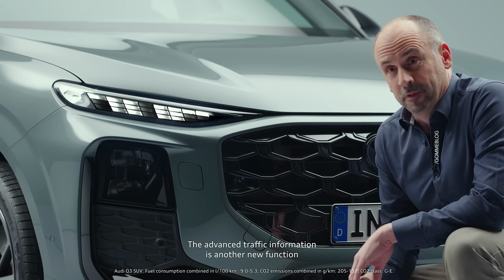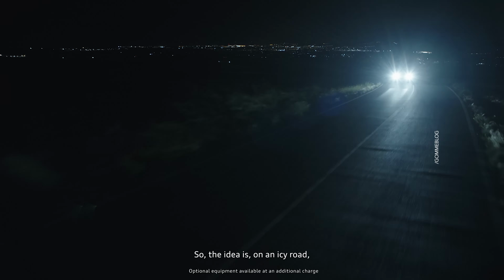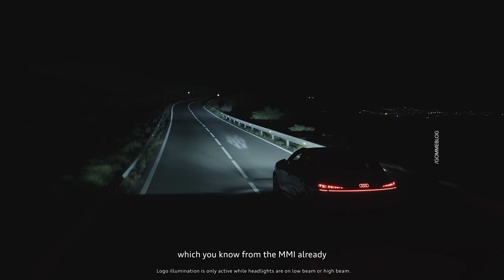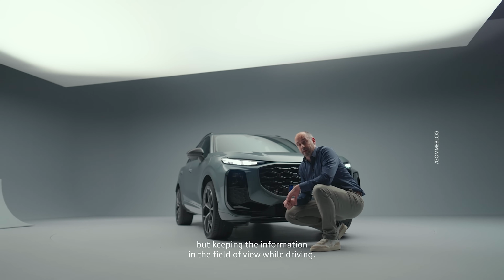The advanced traffic information is another new function we have inside the Audi Q3. So the idea is, on an icy road, to display a symbol on the road, which you know from the MMI already, but keeping the information in the field of view while driving.